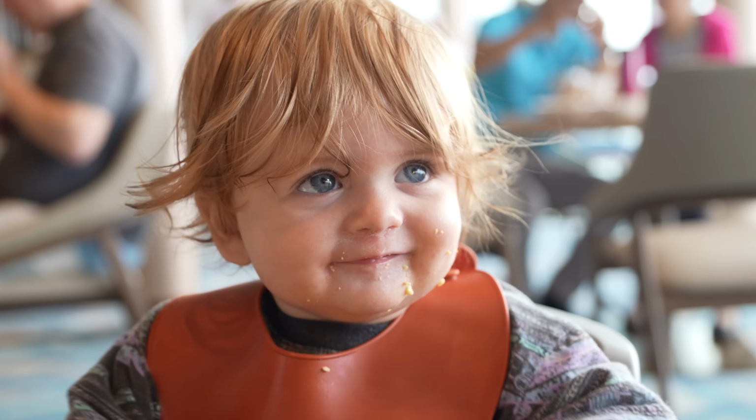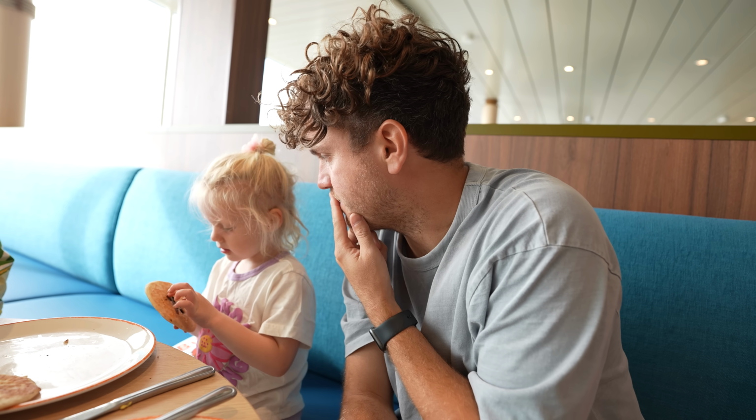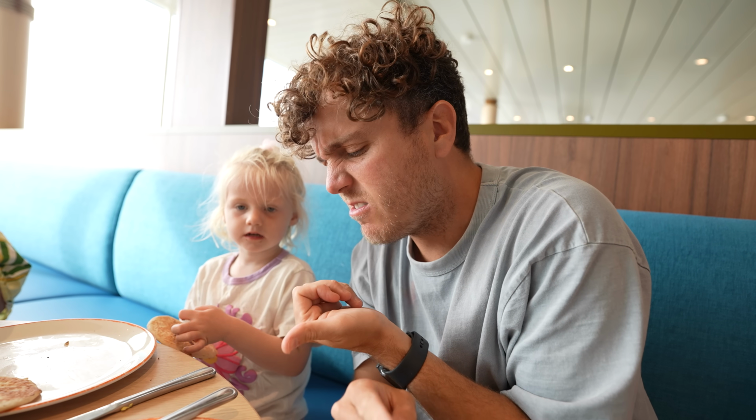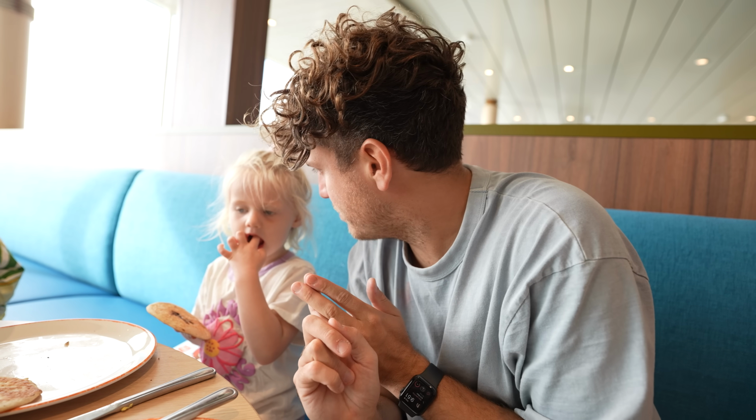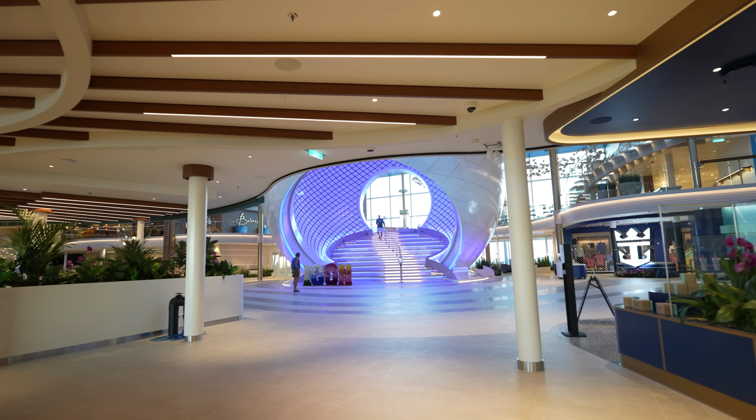Every day they rotate between blueberry, banana, and chocolate chip. Hunter, I have an important question. Is today blueberry, banana, or chocolate chip pancakes? Chocolate chip pancakes.